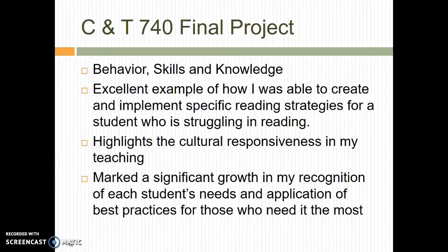This assignment helped me to build the necessary knowledge needed to expand my own ability as a teacher. It is in this project that you can easily see in my portfolio my own cultural responsiveness through my book selection and the details of my lesson plans. While completing this project, I, for the first time, understood the need to use culturally responsive material to which my students can relate. This project marked a significant growth in my recognition of each student's needs and application of best practices for those who need it the most.